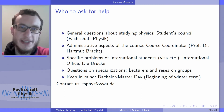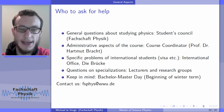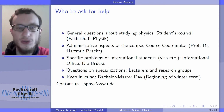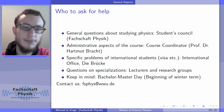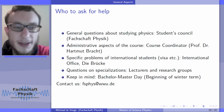And what you specifically should keep in mind is the Bachelor Master Day, which we offer at the beginning of each winter term. Here, all the research groups will present what they're working on and will in particular present what topics they can offer you for writing a master thesis. So this is a very good opportunity to talk to them, to see all the things that are available and to find out what should be your master topic.